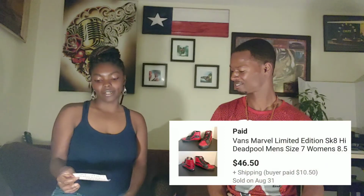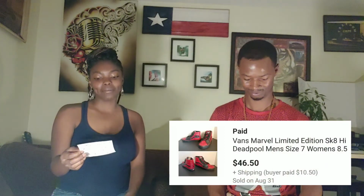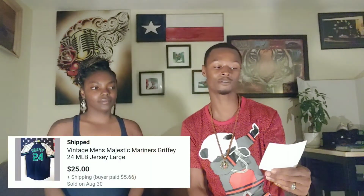And last item for me was a pretty cool sale. Marvel Vans limited edition. It was Deadpool. They sold for $46.50 and they paid $10.50 for shipping. I have 2 more. Nike Air Max 90 Premium sold for $29 plus shipping. And Vintage Majestic Mariners Griffey 24 sold for $25 plus $5.66 shipping.